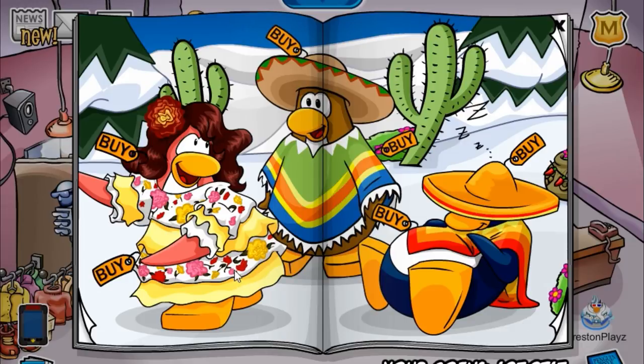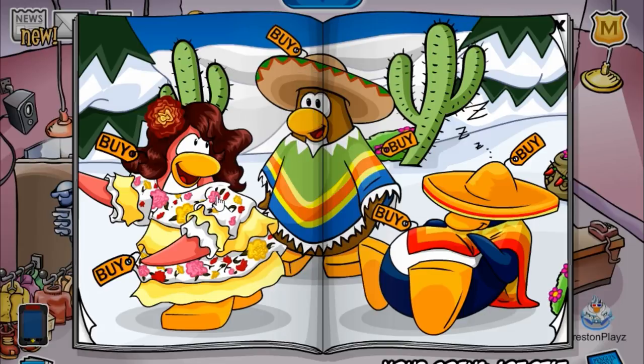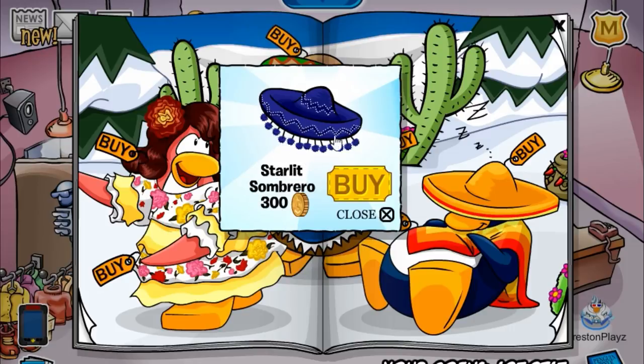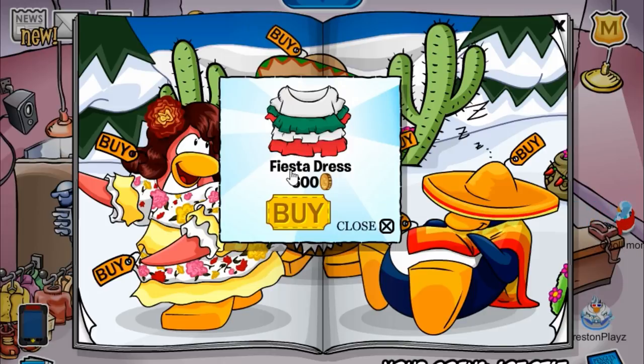Anyway, so I'm going to be showing you guys all these catalog sheets in this one, so let's start. Alright, so here on the first page, you can see on the dress here, on a little flower, you can get this. Next secret is right here. On the shoulder, you can get this little thingy, the starlit sombrero. Pretty cool. So right here at the tip of this hat, you can get the fiesta dress.